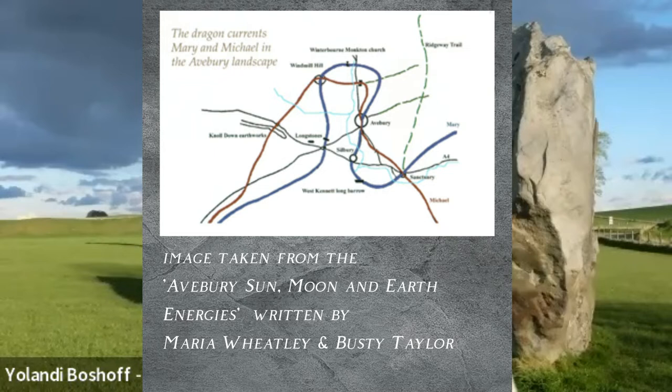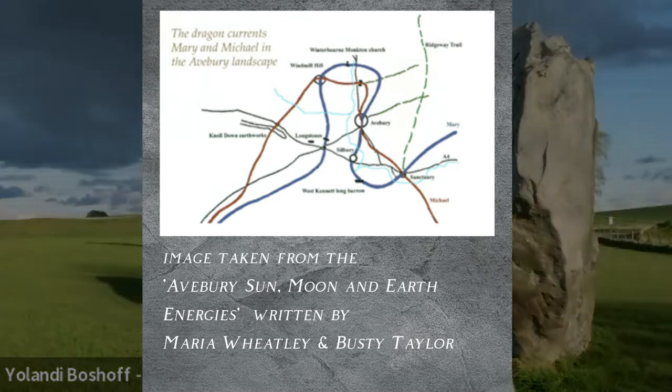And then when we go through Silbury Hill, that then ends up here in Avebury at the obelisk, where she then meets the Michael line. Okay, and then she makes her way out all the way to Windmill Hill as well, where they cross again. So they keep on going over and over each other, and it's really awesome.